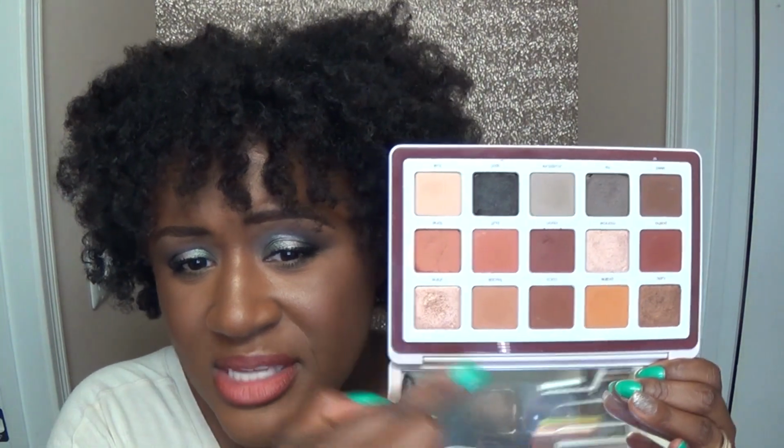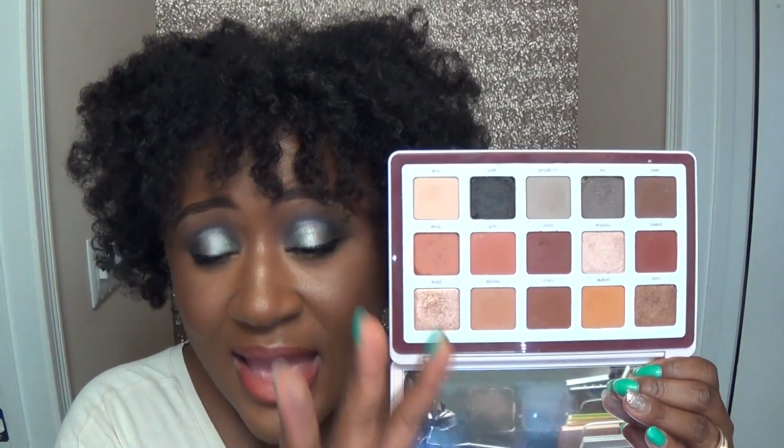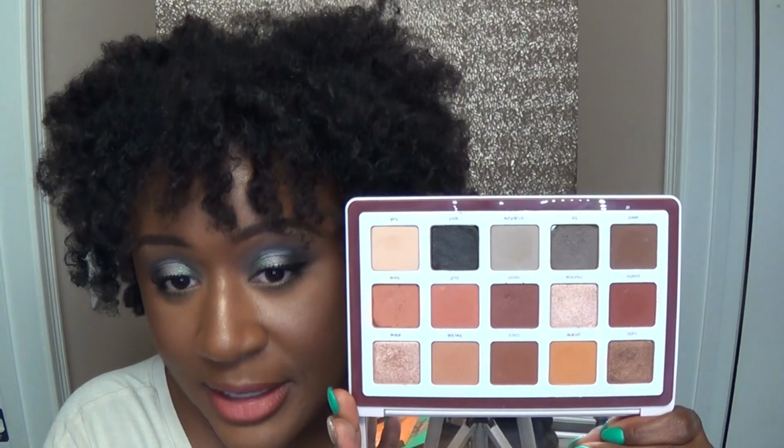Another drawback is that it doesn't have a lot of metallics. It has three metallic shades in there. I think she could have added some more metallic shades in the palette. But overall, I am very happy with this palette, and it's one of my favorites that she has come up with that I've tried. I haven't tried everything from her, but this is a really good palette.